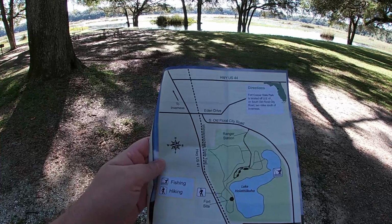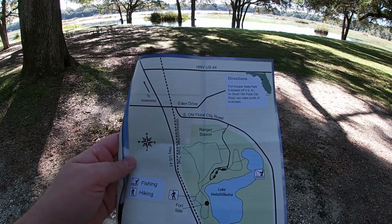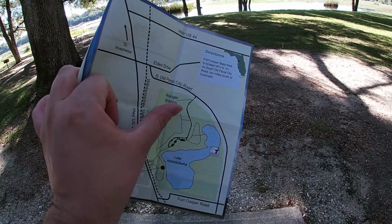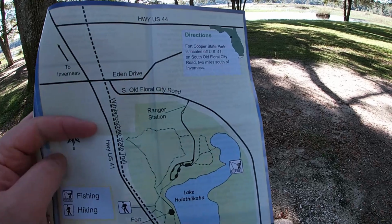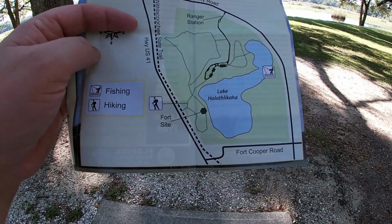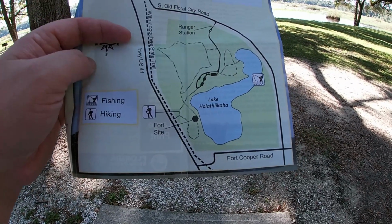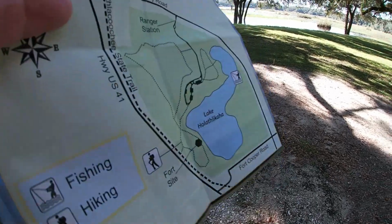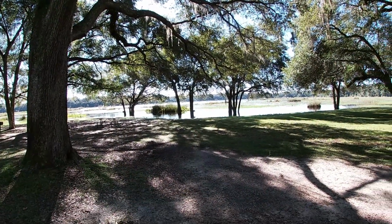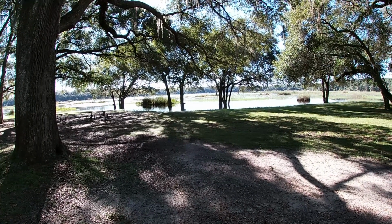This is the map to the state park. It's located off of US 41 on South Old Floral City Road, and you can see here right by where my thumb is, where you're coming off the ranger station, follow that black round line along, and then this is the lake Withlacoochee, something like that. I'm not sure how to pronounce it. Well, that's the lake that we're staring at right out here. That's where we're at, in the back of the park, the furthest southernmost point of this park basically.